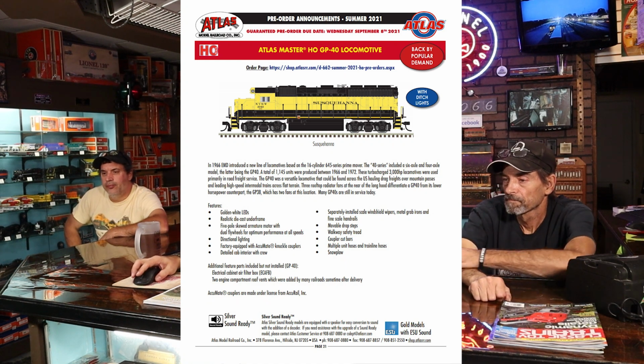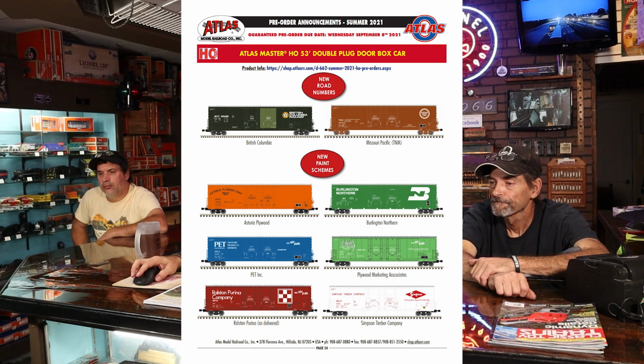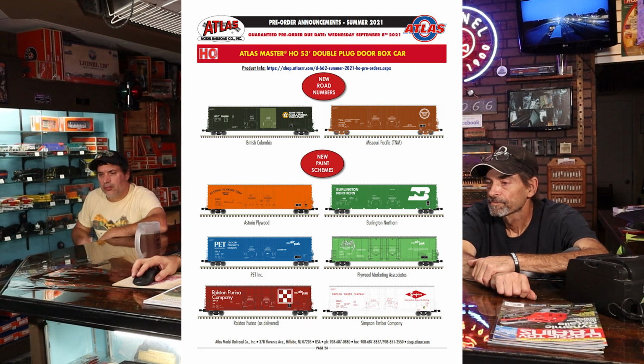Let's see what kind of rolling stock they've got going on. 53-foot plug door boxcars: British Columbia, Missouri Pacific. Oh, there's some plywood. My favorite, Arena. Plywood, Burlington Northern, Plywood Marketing Associates, that's kind of cool looking. There's your Purina. Simpson Timber. Yeah, they're plywood cars.